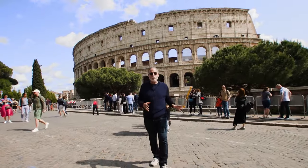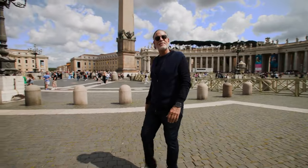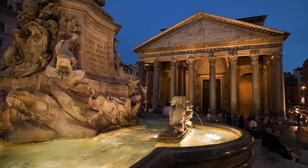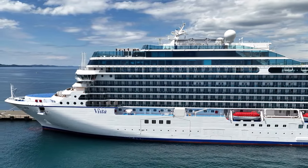Hey everybody, our cruise on the Oceania Vista begins right here in Italy. We are in Rome, in front of the Colosseum, and we're here a few days before boarding the beautiful Oceania Cruises Vista.